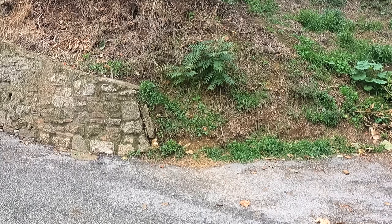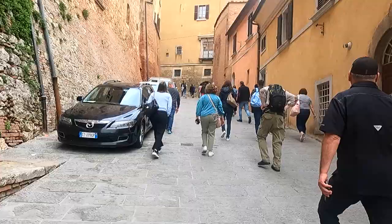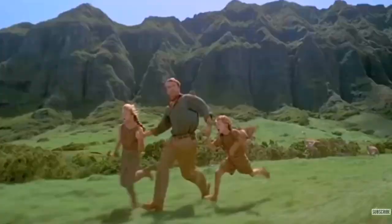With the car parked, we're ready to sightsee. We were on our way to the Piazza Grande when we got sucked into a bus tour. And if you know anything about bus tours, once you get in, it's tough to get out.